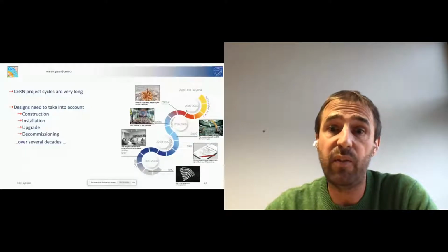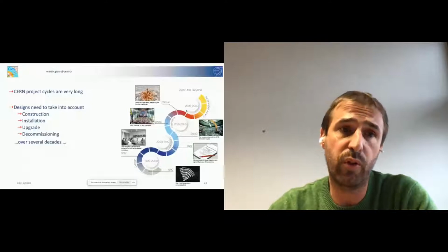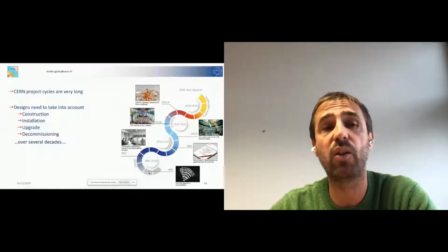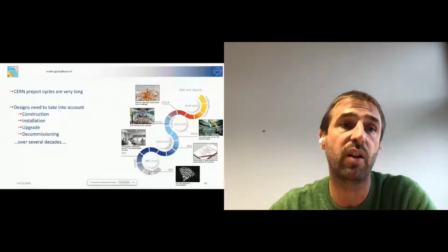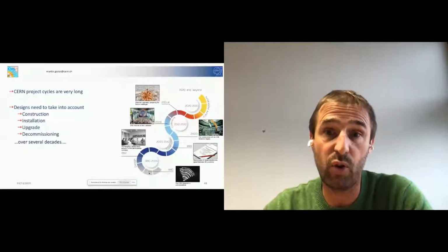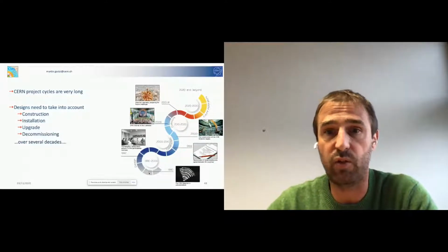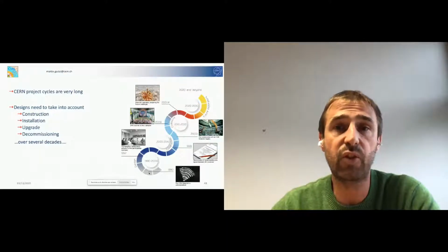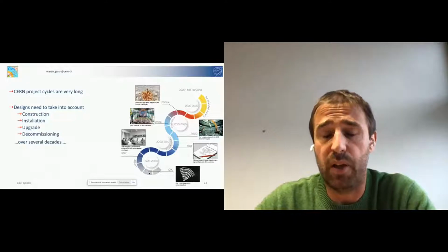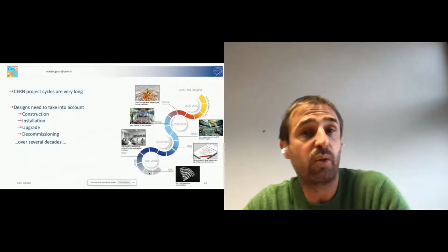So at the design phase back in the 90s, we had to think about, of course, the construction and the installation. That was relatively short term, but we also had to foresee upgrade, maintenance, and unfortunately at the end, decommissioning. But this spans over such a long time that it's almost several generations of scientists working on it. So the first very big decision that had to be made from a long-term engineering point of view is where do we put that organization?